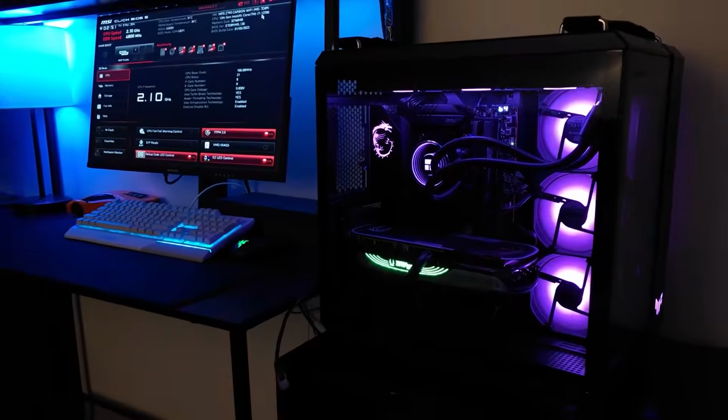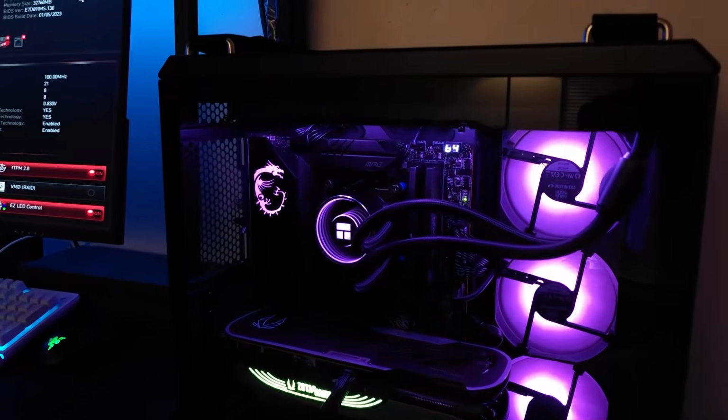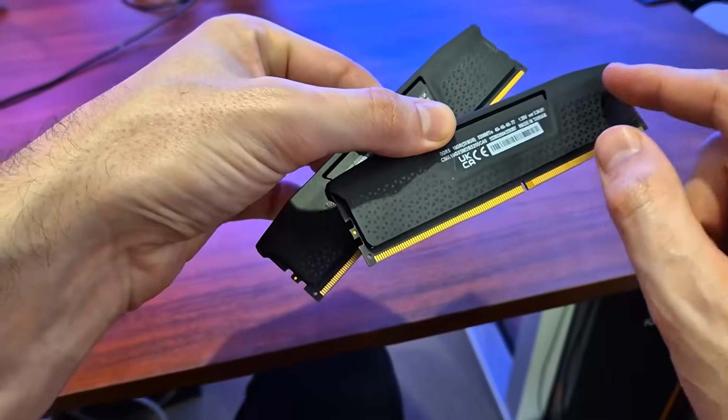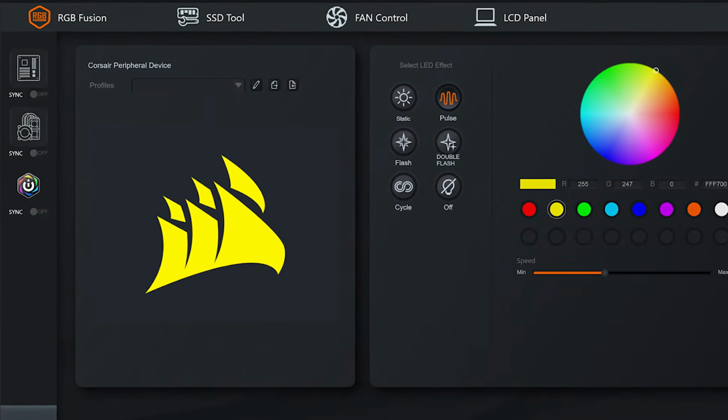That speed ensures that modern core-heavy CPUs are constantly fed with data, which is crucial for those demanding creative workloads. It has a latency of CL40, which provides a great foundation of stability for a kit of this size and speed. One of the great features here is the Corsair IQ software.